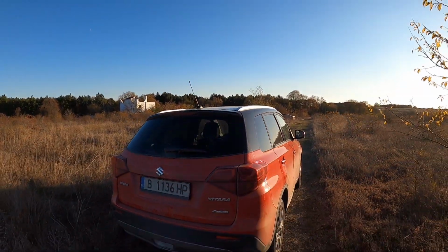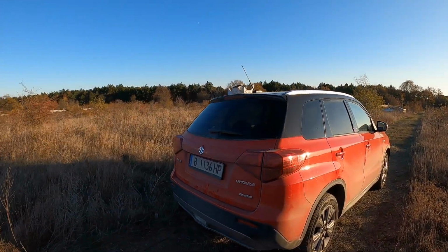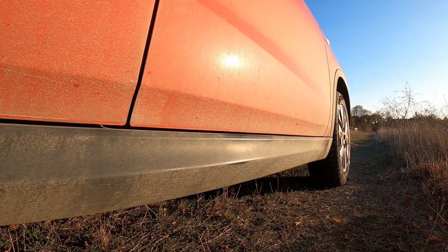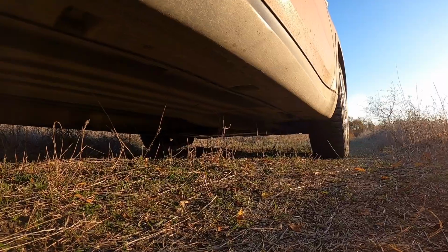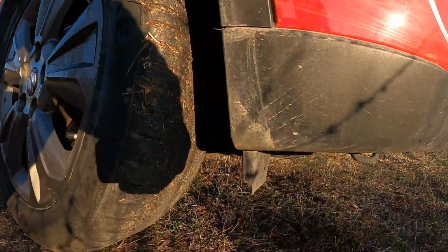You saw it. Nice back, it's really a nice SUV. It has 18 centimeters of ground clearance, so it's pretty good. You can see.